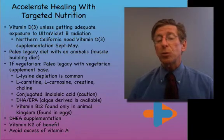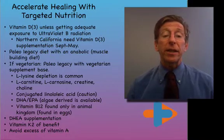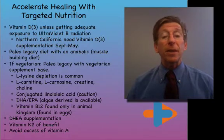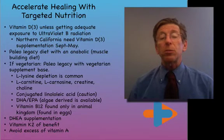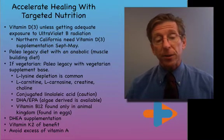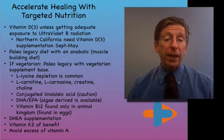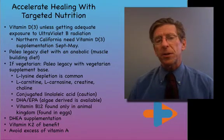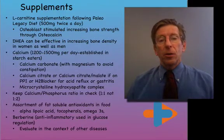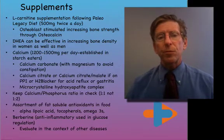Vitamin K2 was probably derived in animals from K1 they got in their green food that they ate. Now that we feed animals more corn and soy, they make less K2. We are probably K2 depleted for that reason. It is also available in some fermented products. And one should avoid excess of some vitamins, particularly vitamin A, biotin, riboflavin, for various reasons, but for vitamin A relative to bone growth. Supplements I recommend: the L-carnitine at 500 milligrams twice a day.